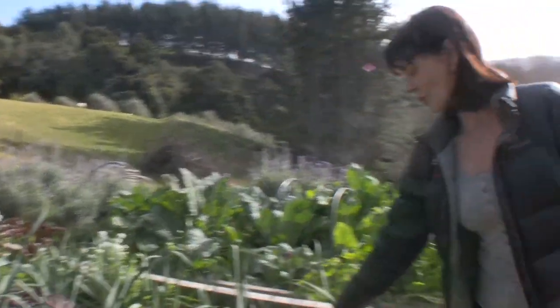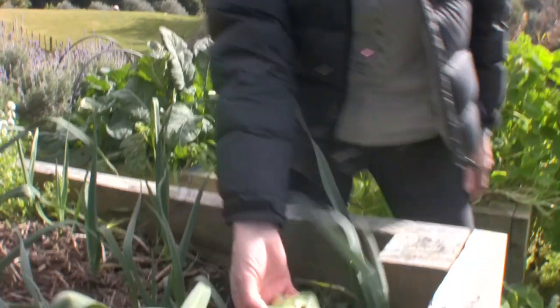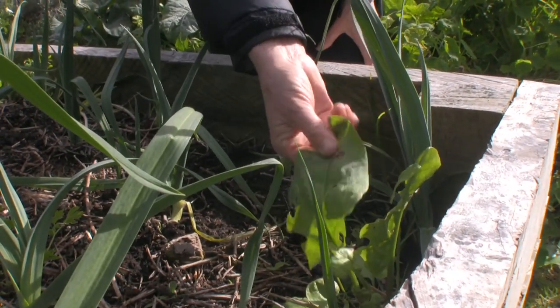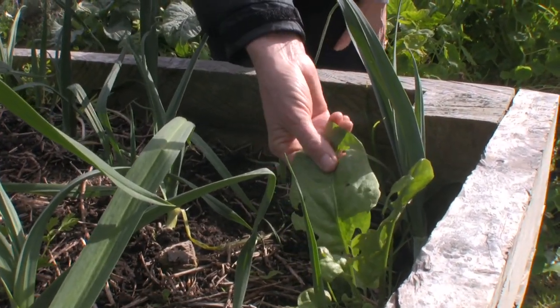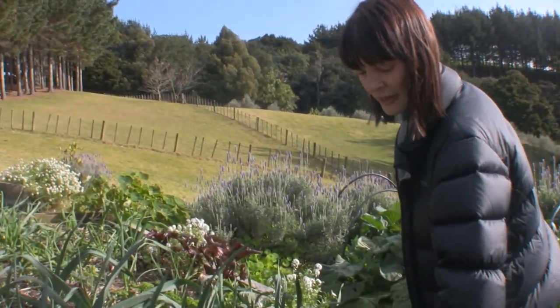And if we just move over here, we have some sorrel. This is fab stuff. This is really terrific. Don't know if you can see that too well. But this tastes great. It has a really bitter, sort of astringent flavour. It's fab in salads. That's also been left in there from last summer.